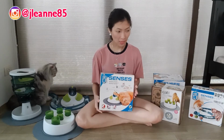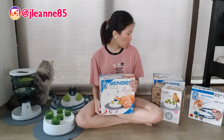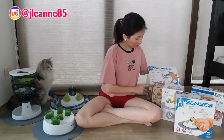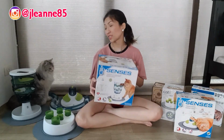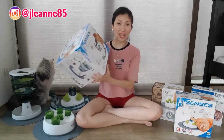I honestly have forgotten the prices of each of these. I know they run for about 600 to 800 pesos. I think the most expensive was this one, you see. And sulit siya, kahit 800 pesos, kasi sobrang gusto nila ito. They play with this or they use this every night, as in.